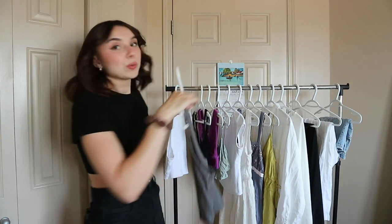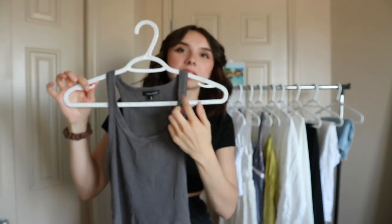So next one is a very similar tank top. It's slightly different in the cut. It's a little bit deeper, but it's also still somewhat high neck. It's just a gray one. This one's from Dynamite. The one before was from Garage. I'll try to link everything I have down below if it's still available.